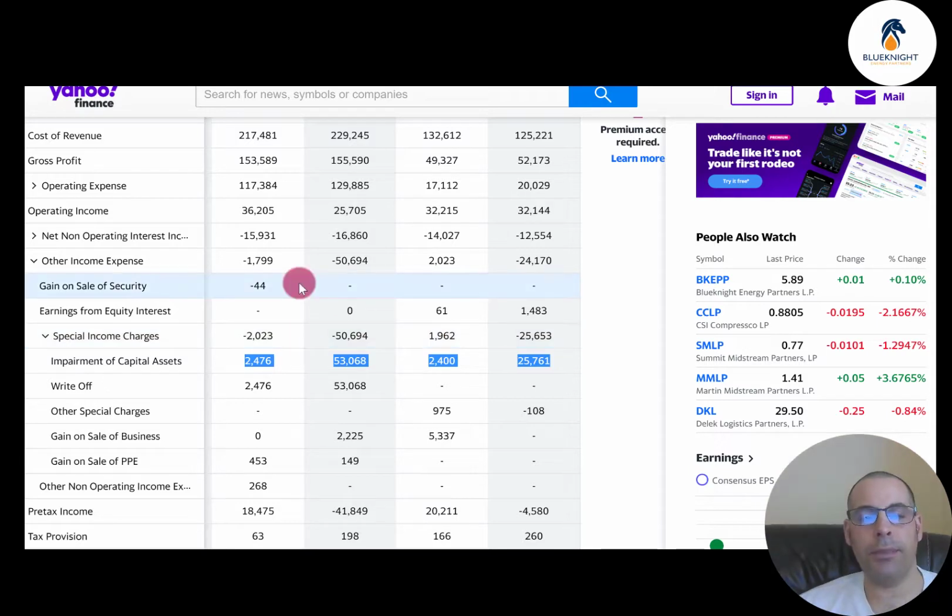To give you an example, if this company has a piece of machinery that on its balance sheet is worth $10 million, but the market says the machine is only worth $8 million, the company has to reduce the machine on its balance sheet from $10 million to $8 million, then take the $2 million and pass it through as an expense onto its income statement, and they put it here, as an impairment of assets.